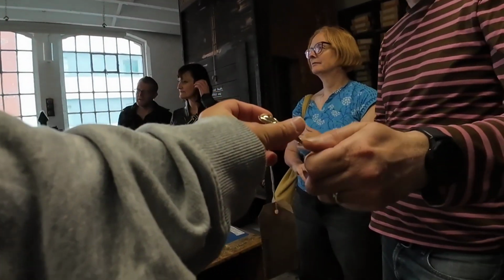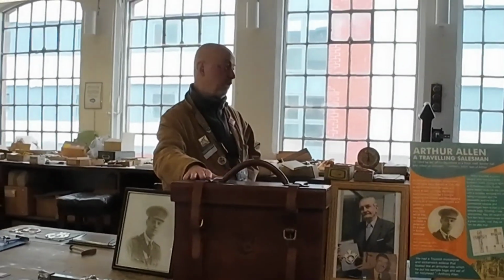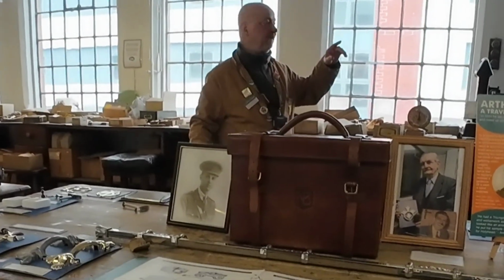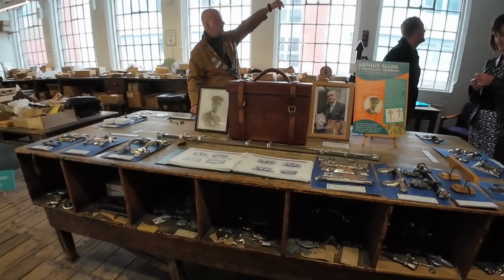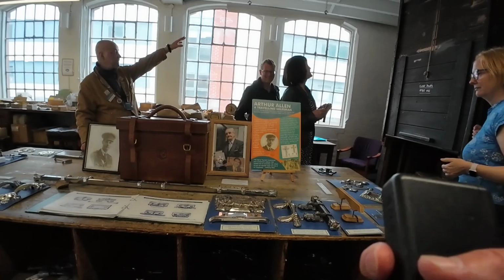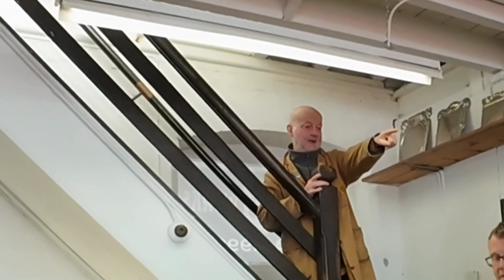Now this box on the table here is a reproduction of Mr. Allen's only motorcycle painting. So as you come down, you look on the top shelf there, you'll see one of Mr. Allen's motorcycle paintings. The gun here was in that corner there.